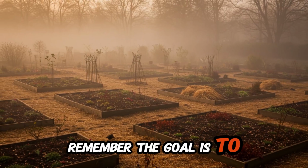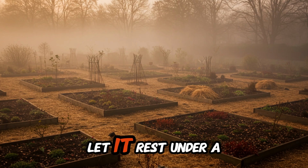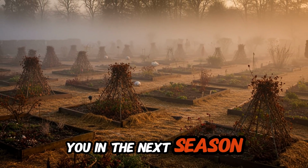Remember, the goal is to treat soil like a living thing. Feed it, protect it, let it rest under a blanket. In return, it will feed you in the next season.